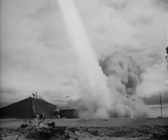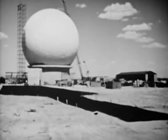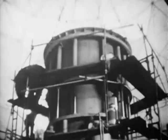Operational details of anti-missile missiles are largely classified. But this view of the large radome at this Nike Zeus test site indicates that radar will certainly contribute importantly to this essential program.